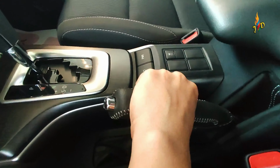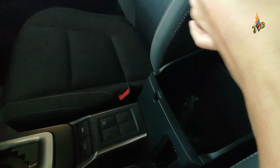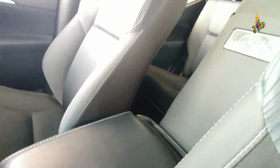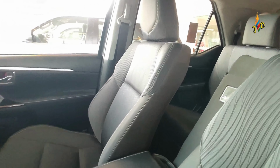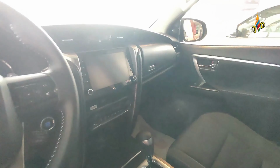enjoyable driving environment. The Fortuner 2.4 V4x280 comes with a 3-year 100,000-kilometer warranty, making it a reliable and feature-packed choice for a modern driver. Plus, a hill start assist technology.